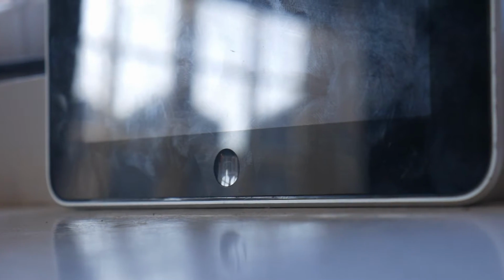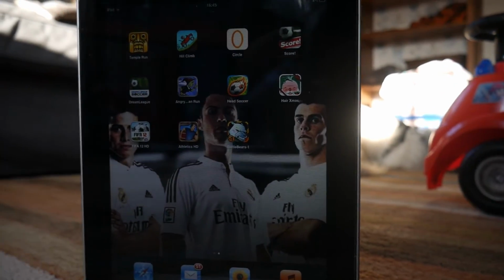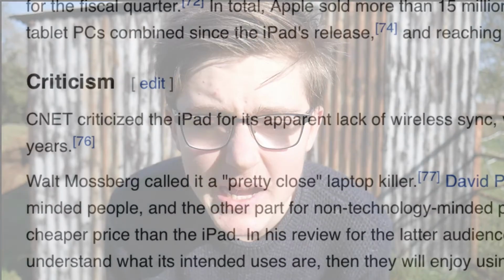The concept of having something to play music on, watch videos, etc. on a bigger screen, it was amazing. Everyone loved it. It was beautiful. However, it did get its fair share of criticism. It had a lack of wireless sync. That's about it. People couldn't get enough of the iPad.